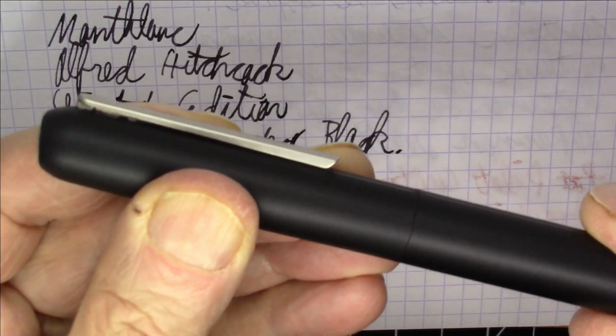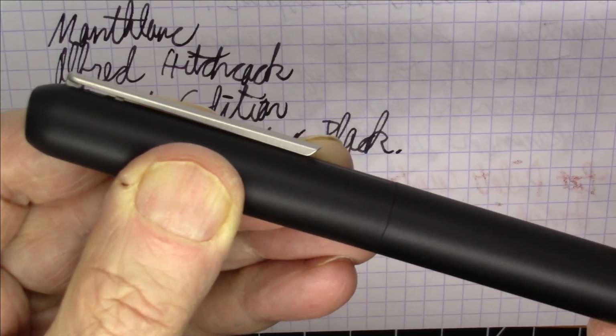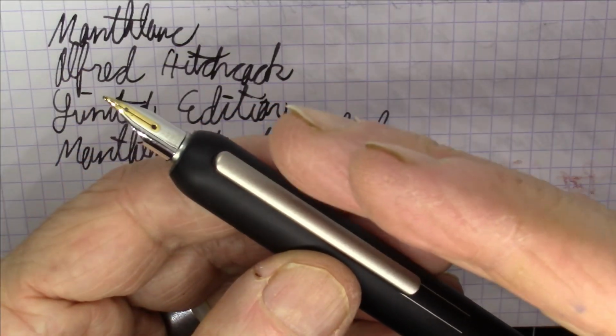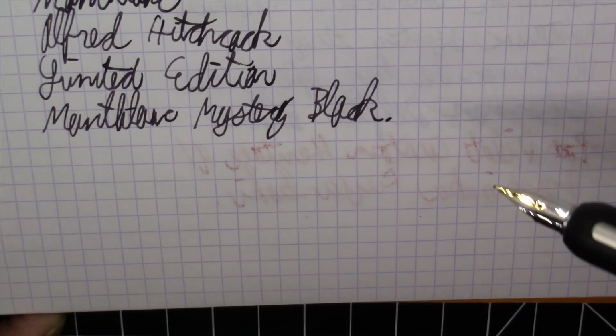If you look at it very closely, when you turn the pen, the clip retracts into the body, but it just does it a microscopic fraction of an inch. If you're going to go through all the trouble of engineering that feature in, you should have had the clip sink all the way into the body. That would have been neat. But in any case, there we go.